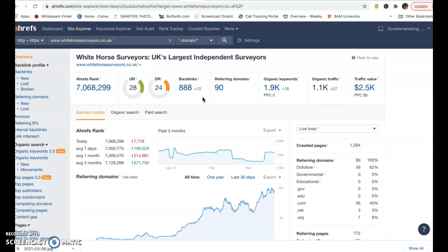Okay, and you can see that Whitehorse Surveyors has 888 backlinks, which is not a lot, and those are coming from just 90 referring domains. So approximately, I'm sorry, 10 links per referring domain. And then they have 1,900 organic keywords.